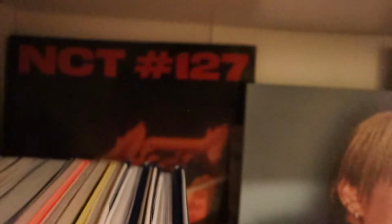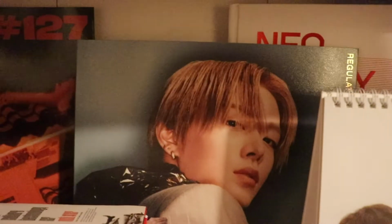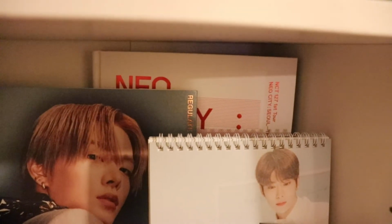But starting over here, I have the T version of Neozone hidden in the back because it is very large. Yuta's version of Regulate, and behind that I do have a version of their second mini album Limitless. And then also hiding behind there I have the Neo City Soul photo book.